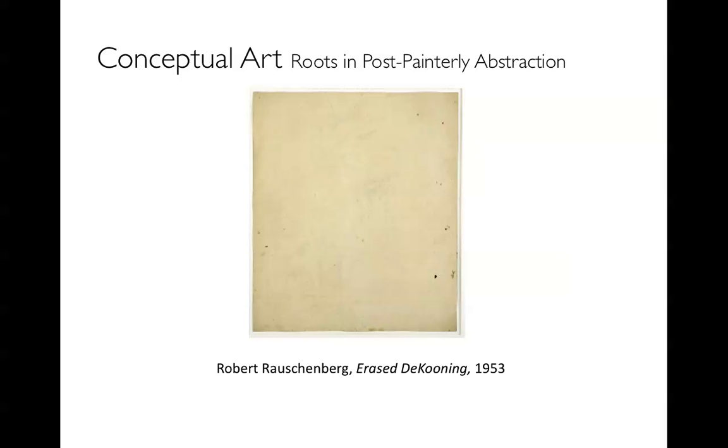And Rauschenberg tells the story that de Kooning looked through folders and folders, portfolios of drawings, trying to find something that would be really difficult to erase, something that he'd used a variety of charcoal and pencil and oil pastel on that would be really tough to do. And so Rauschenberg took that drawing, and then over the next 2 or 3 weeks, going through tens of different erasers, erased de Kooning's work.